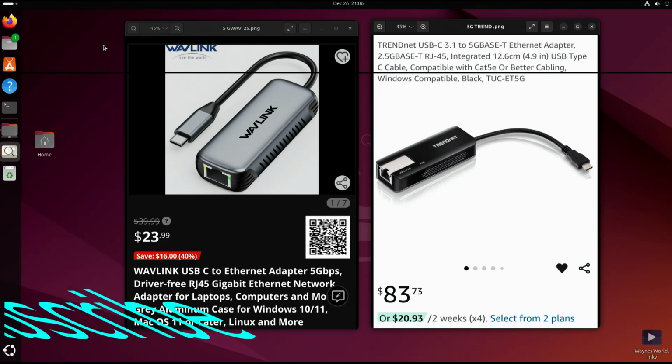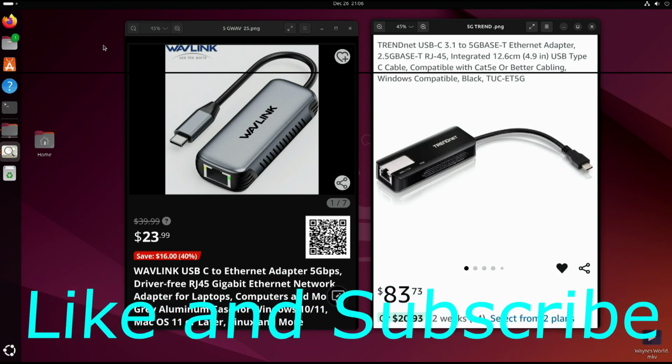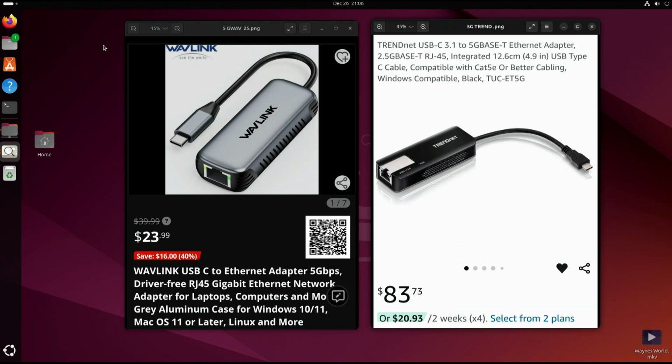I just loved how it performed in Linux. I love that I didn't have to install a driver. TrendNet's the same way. You don't have to install a driver with TrendNet as well. These drivers are baked into the kernel, and that's one thing Linux is really getting good about. They are supplying a lot of drivers in the kernel where you don't have to install drivers unless it's something super new, like it just came out a month ago and there are no drivers for it.